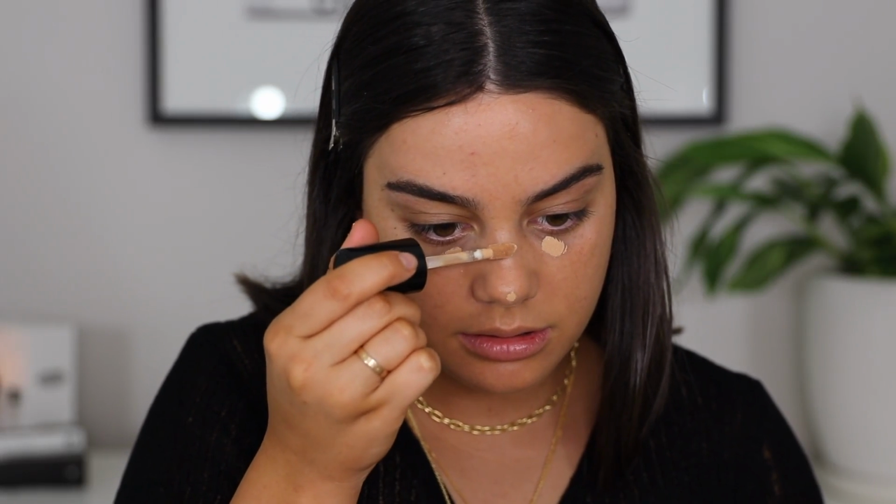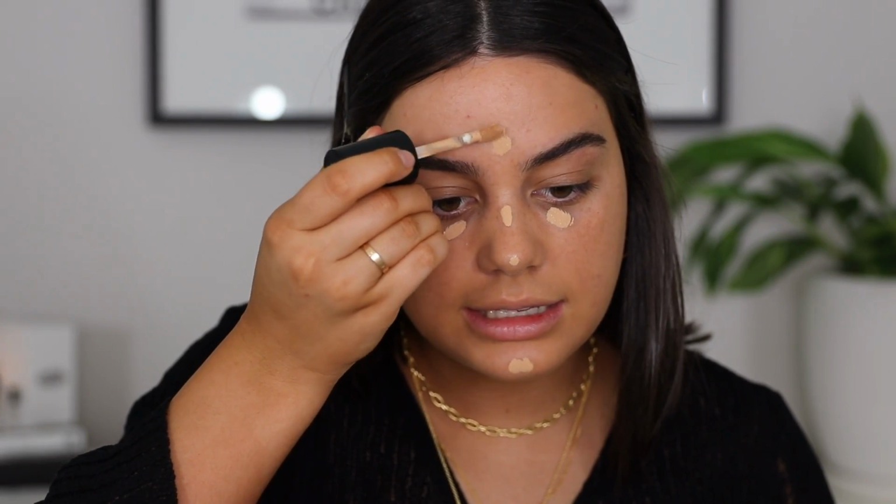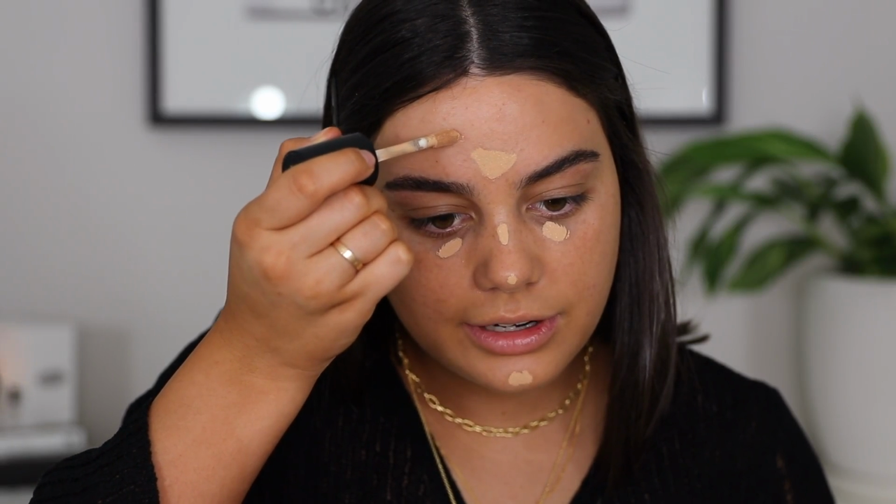I really like to go super natural with my base, and then anything that I want to cover up or conceal, I go in with my concealer. I use a high coverage one. This is the Born This Way concealer in the shade Natural Beige. A bit of highlighting as well. A little goes a very long way.